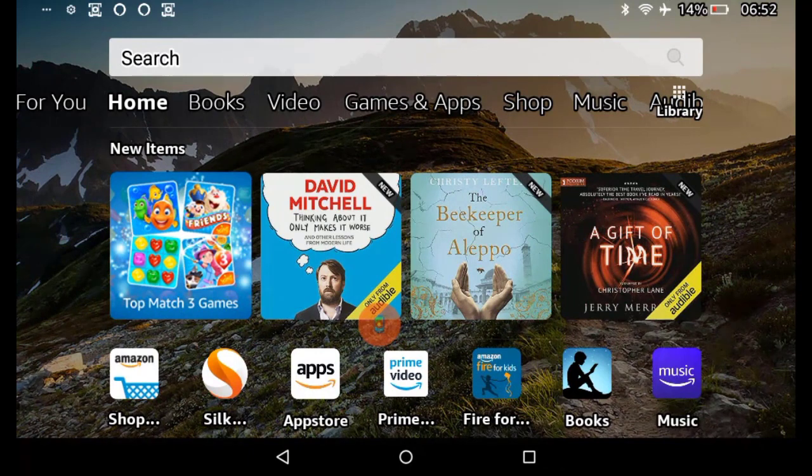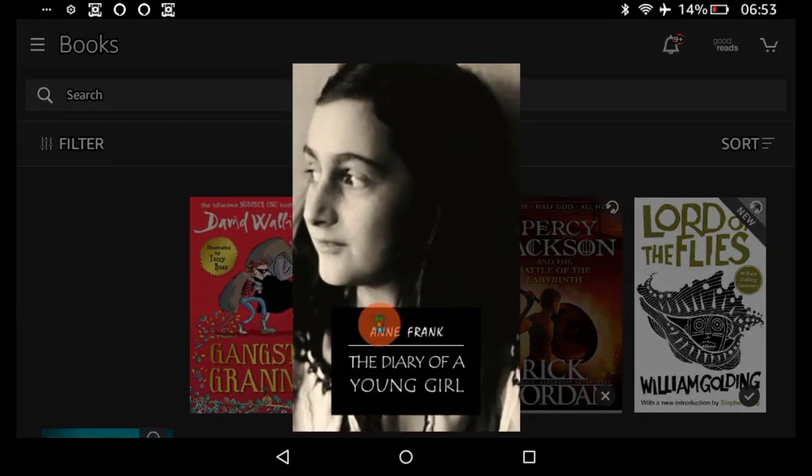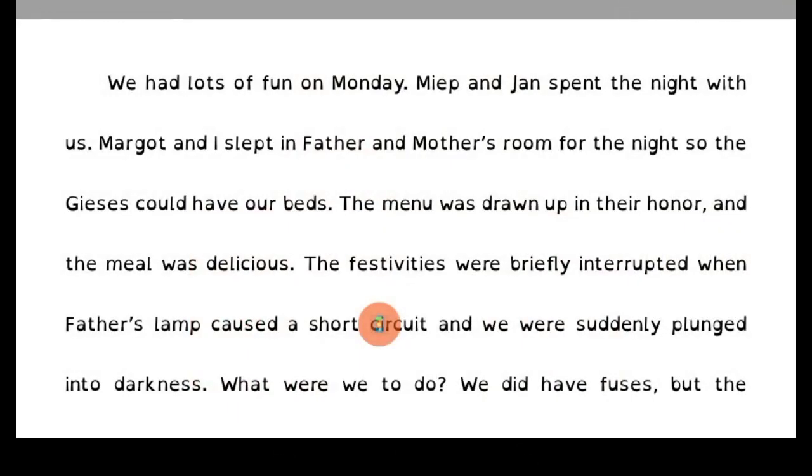Here I am on the home screen of my Kindle Fire, and I'm going to select the Kindle Fire app, or the books icon that you can see here. And when I do, it lists the books that I have downloaded on my Kindle, and you'll see that some of them have a little microphone on the top right hand side and others don't. Now those that don't are the ones where I haven't got the audio book, I have only got the Kindle book. And first of all, I'm just going to look at a book where I don't have the audio book.